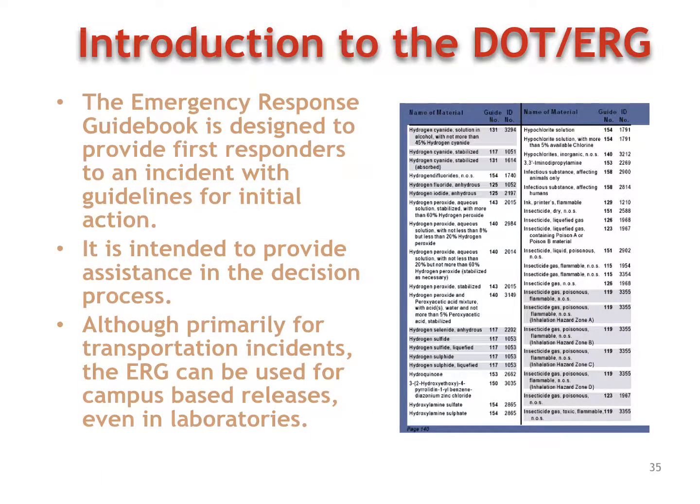So a basic introduction to the ERG. The ERG is designed to provide first responders to an incident with guidelines for initial action. This is why this whole book's here. It's not intended for you to memorize all of this. The book is there for you to use and look up and then figure out how to implement the plan prescribed by the ERG. It's also intended to provide assistance in the decision process. That's why the book is there. It is the layout, the game plan, the Junior Woodchuck Guidebook on how to handle these incidents.